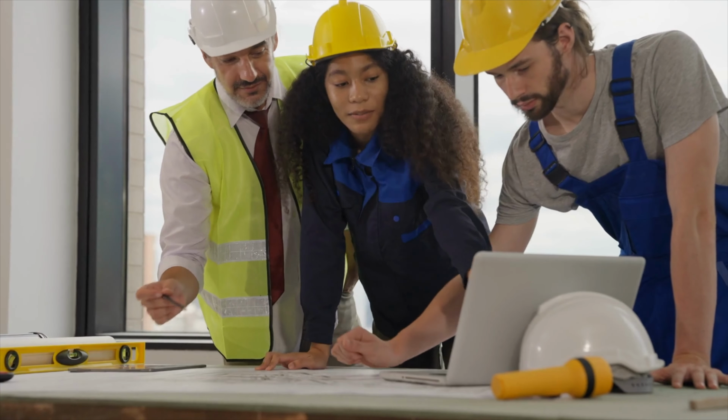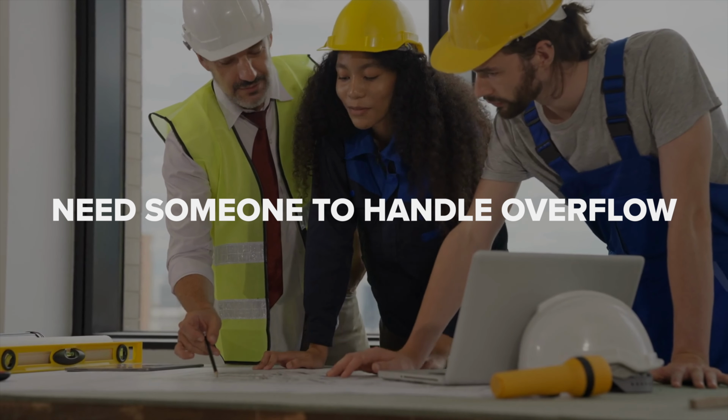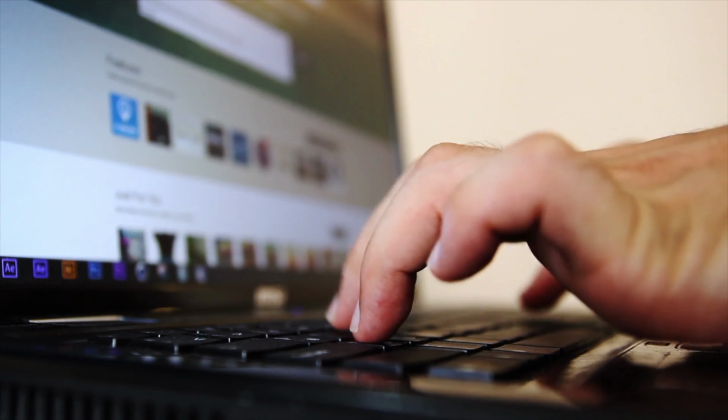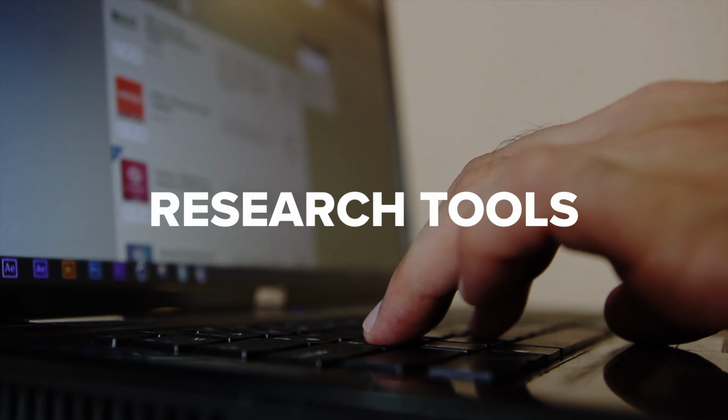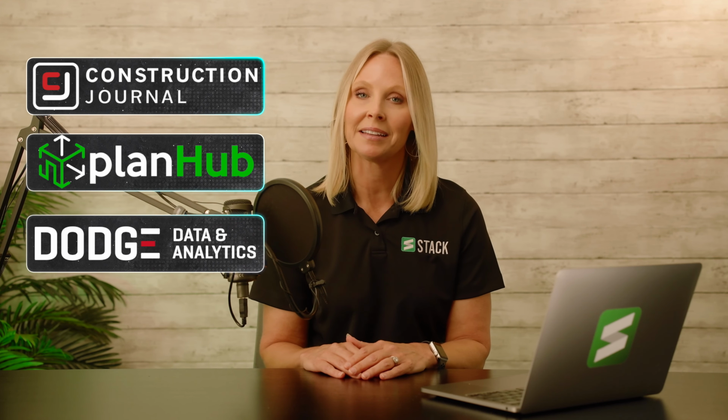When general contractors are looking to expand their subcontractor list or simply need someone to handle overflow, they often use online plan rooms to get bids. Think of online platforms as job boards and research tools. You can use them to find construction projects that are available, as well as to seek out information for upcoming jobs. Three of the best options include Construction Journal, PlanHub, and Dodge Data and Analytics.